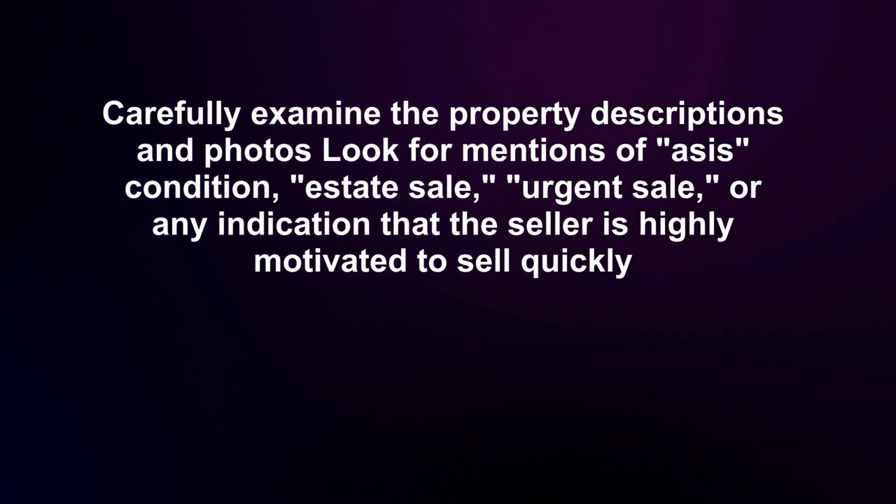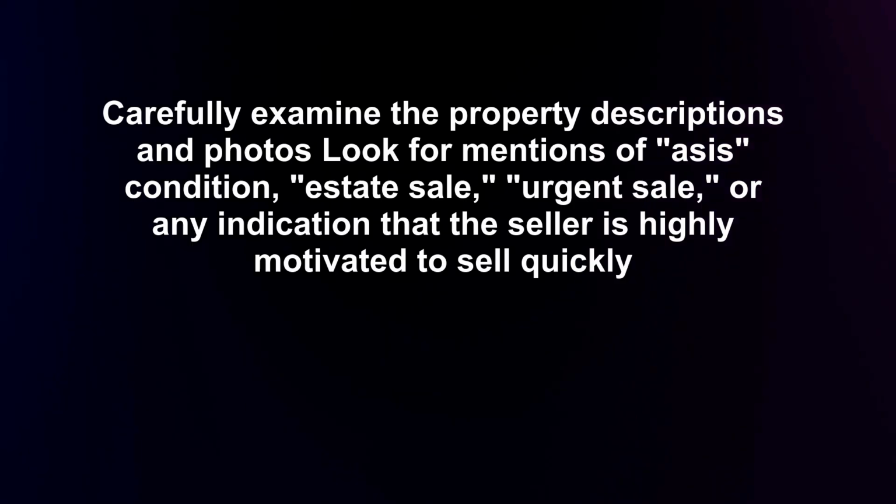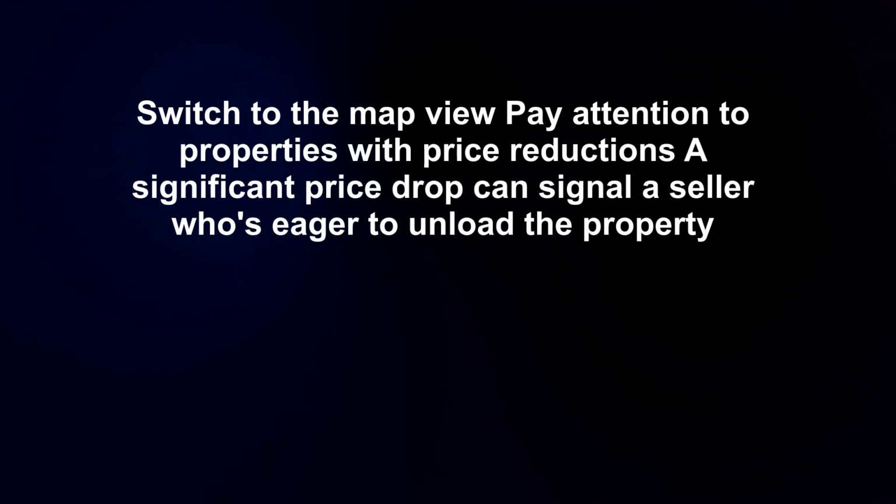Carefully examine the property descriptions and photos. Look for mentions of as-is condition, estate sale, urgent sale, or any indication that the seller is highly motivated to sell quickly. Switch to the map view.